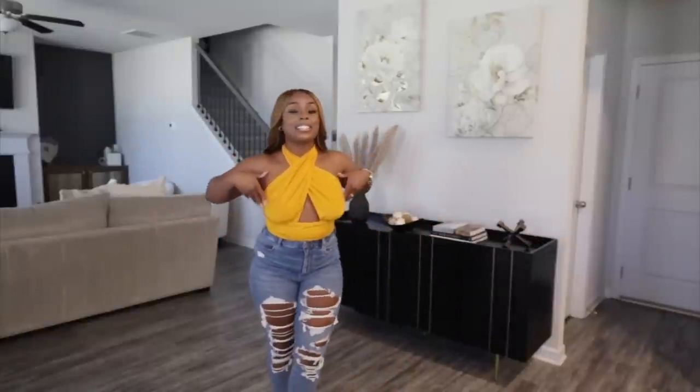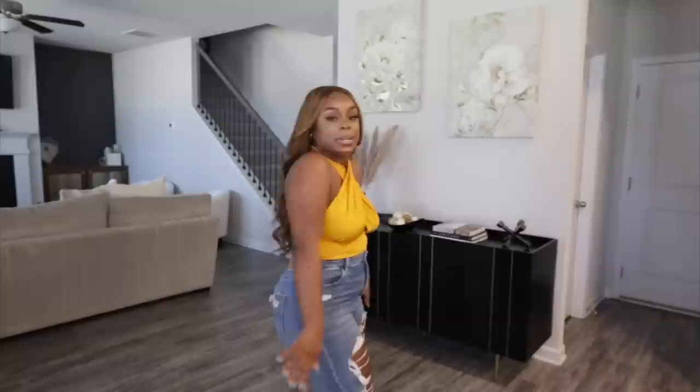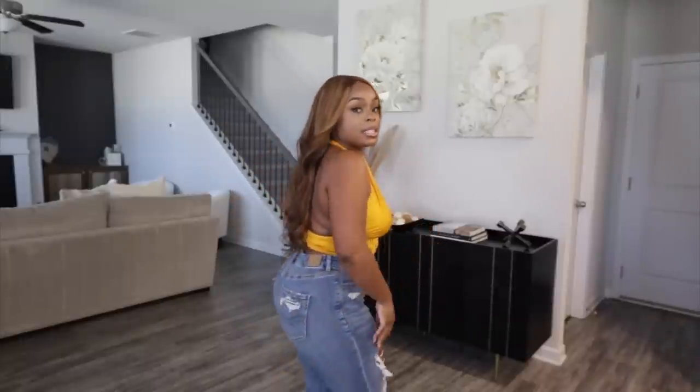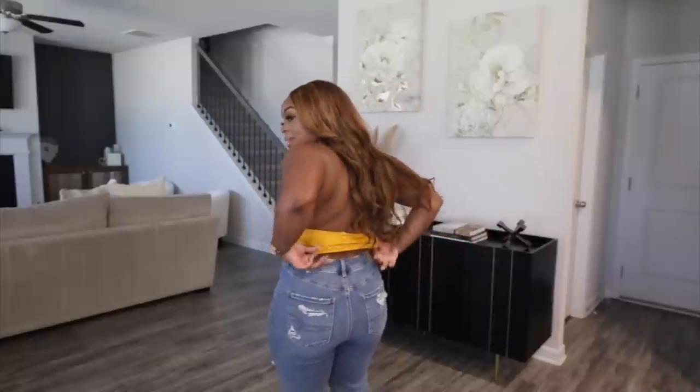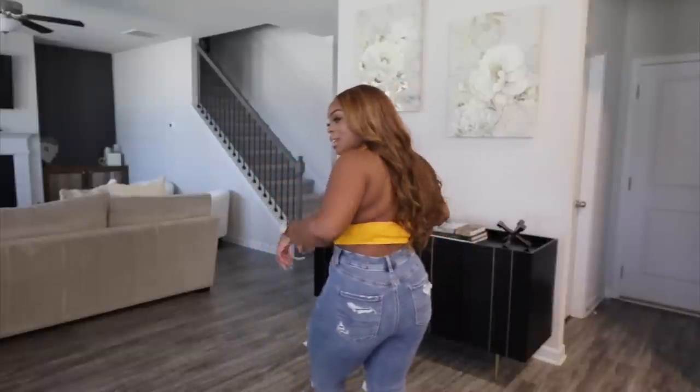We like that, okay? But yes, you guys, I just love how this looks. And if it was a little tighter, it would probably cinch me in right here, kind of like a bralette, if you will. But it is just really nice. It's giving what it needs to give in every single way.